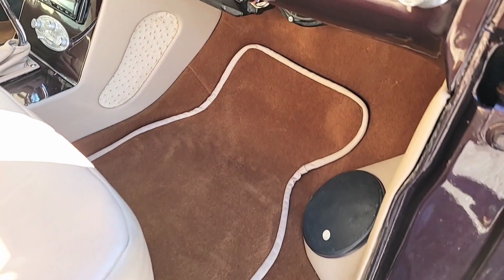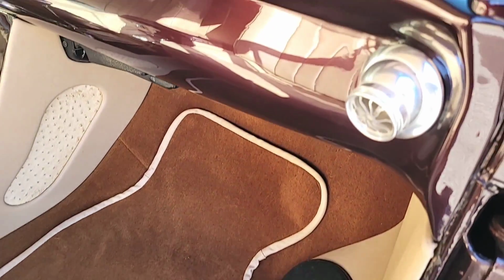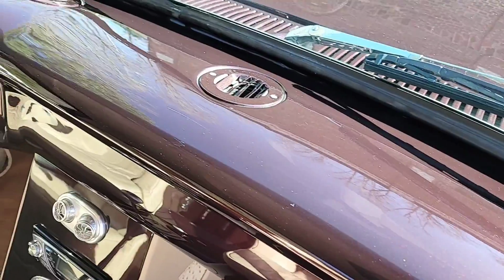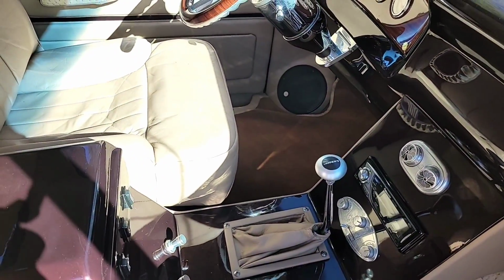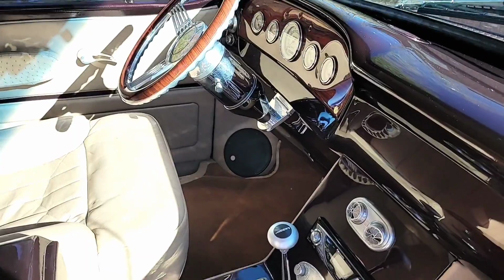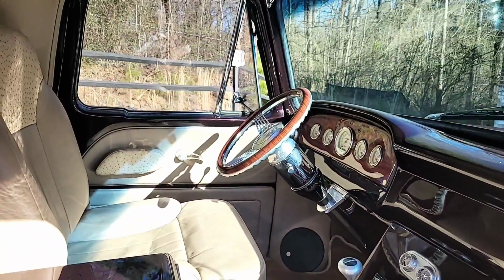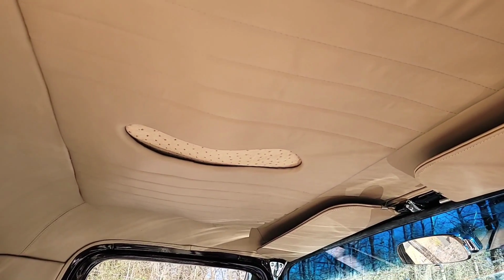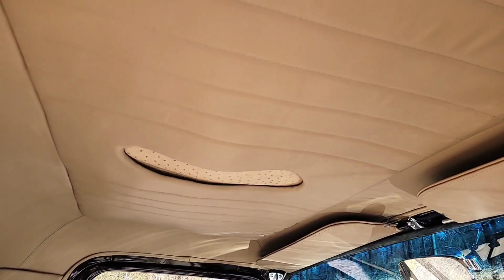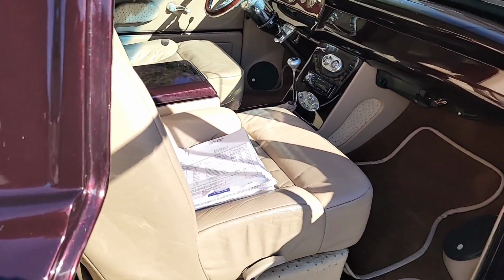Custom middle console. Speakers there in the kick panels. There's your vents for the AC. Dash is immaculate. Tilt steering column, as you can see over there. Chrome, I believe that's an Ididit column. There's your headliner, in great shape as well. I mean, they must have spent 15 grand just in the upholstery.